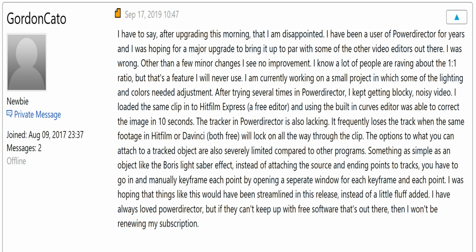The tracker in PowerDirector is also lacking. It frequently loses the track when the same footage in HitFilm or DaVinci, both free, will lock on all the way through the clip. The options for what you can attach to a tracked object are also severely limited compared to other programs. Something as simple as an object like the Boris lightsaber effect, instead of attaching the source and ending points to tracks, you have to go in and manually keyframe each point by opening a separate window for each keyframe and each point. I was hoping that things like this would have been streamlined in this release.